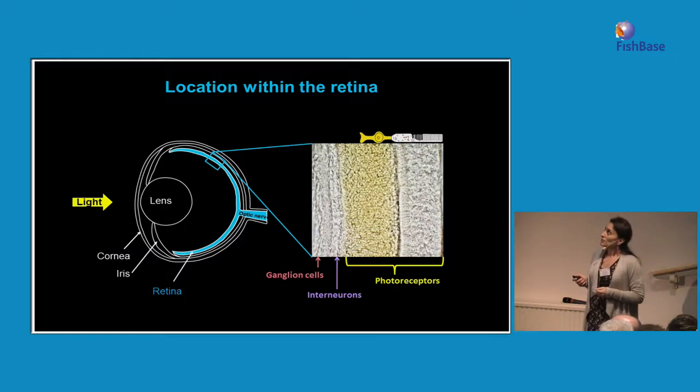Now, this yellow pigmentation is present in the photoreceptor cell itself, in the cell body. That means that when the light enters the eye, the short wavelengths are going to be selectively cut out at this level before they reach the outer segment where the visual pigment is.